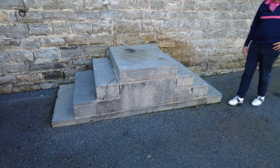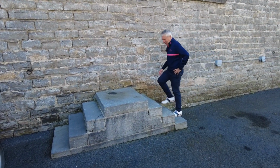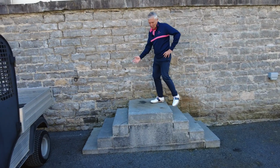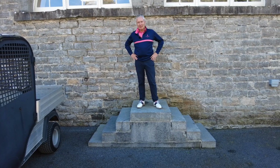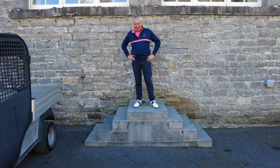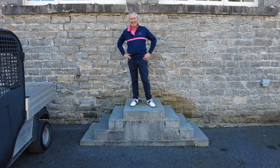I'm asked this question quite a bit. What are these steps for? So many years ago, because of the attire that the ladies wore, long dresses, it made life quite easy to get on a horse. So this was invented. And as you can see, you're up a quarter height and made it much easier to climb onto a horse.